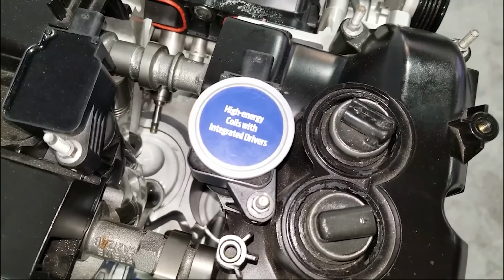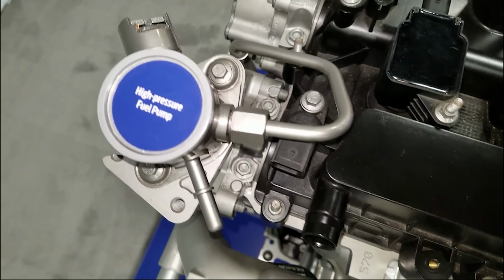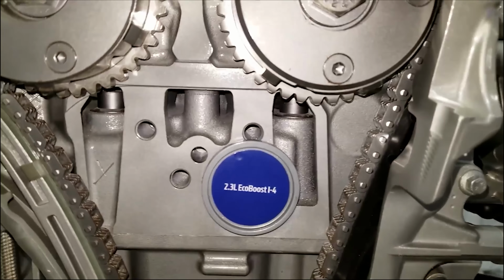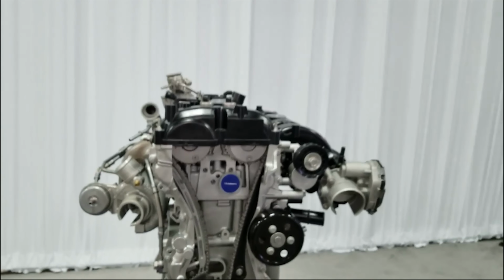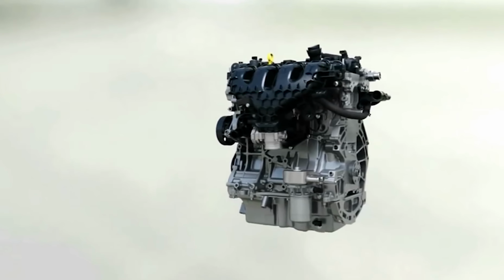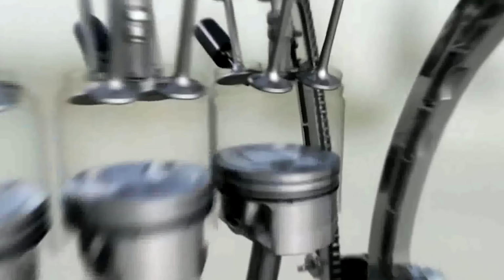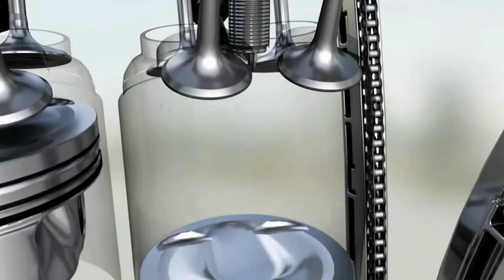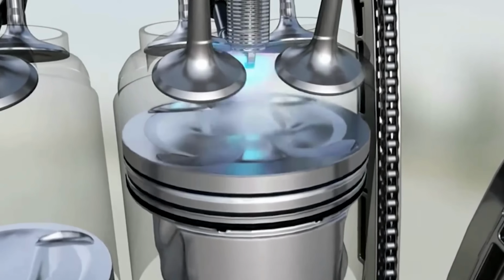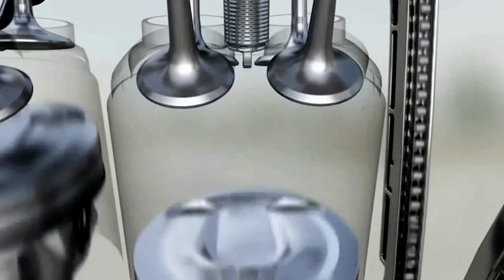This is a four-cylinder engine that develops 300 and 310 horsepower. This engine is made of aluminum alloy, has electronic throttle control with drive-by-wire, and a twin-scroll turbocharger. The 2.3-liter version of the EcoBoost engine debuted in 2015.